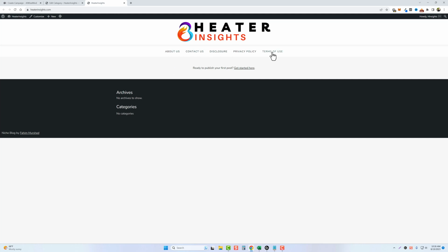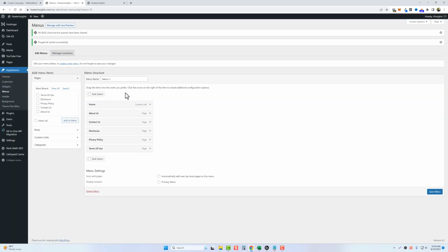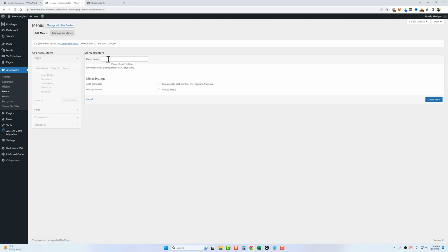Now this menu up here is not the one I wanted to show. I wanted to show the categories menu. So we're going to jump back into our dashboard. We're going to go to Appearance and Menus. And you can see right here, it's automatically got one menu set up for us. I'm going to go ahead and create this menu, and then I'm going to set up a new one. So I'm going to come up here and click on Create a New Menu. We're going to call this one Main Menu. I'm going to make it the primary and then create.